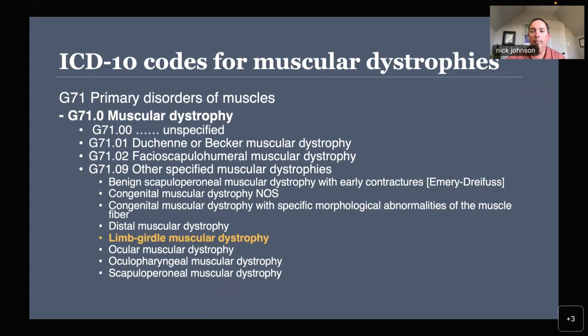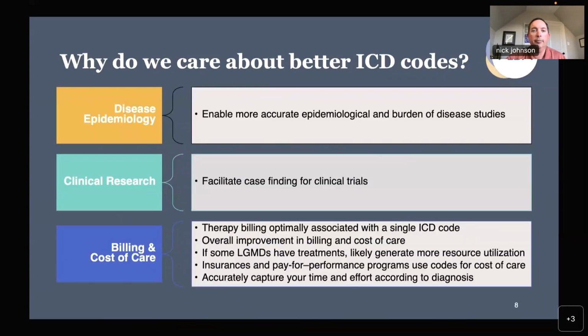So if you were writing that the person had limb-girdle muscular dystrophy, from a coding standpoint, it would have come back that they had any one of these diseases. So it's not very specific, and it's hard to use for a variety of reasons. Which is what we're talking about today.